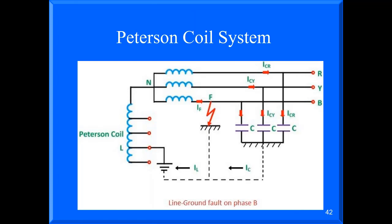The one that I just learned about this year is actually called the Peterson coil. Has anybody here heard of the Peterson coil? Cool. Get to teach you something new. The way a Peterson coil works, this is something used in Europe. And we know we have capacitance in the system. What they actually do is they add an inductor, and they end up adding the inductor to cancel out what the capacitance is. So if I add the inductor to cancel out the capacitance, those end up as zero. So I have a very high number.